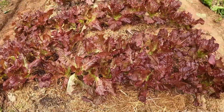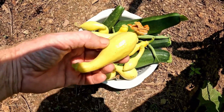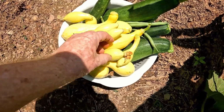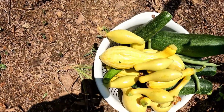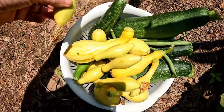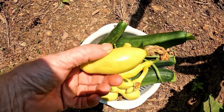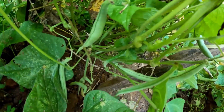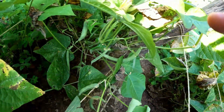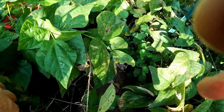And the answer is it's not as hard as you would think, especially if you'll go ahead and get started early in the year. Go ahead and till your spot, have it ready so that when time to plant comes, you don't have so much work to do. And with that said, let's go ahead and start looking now at the value of the food you can grow.